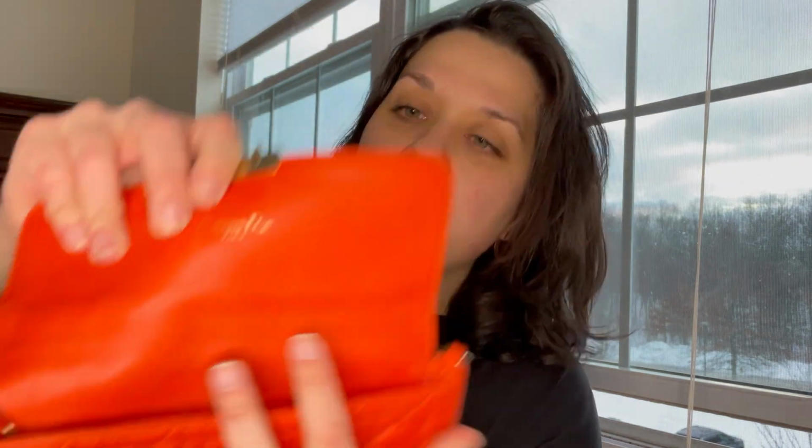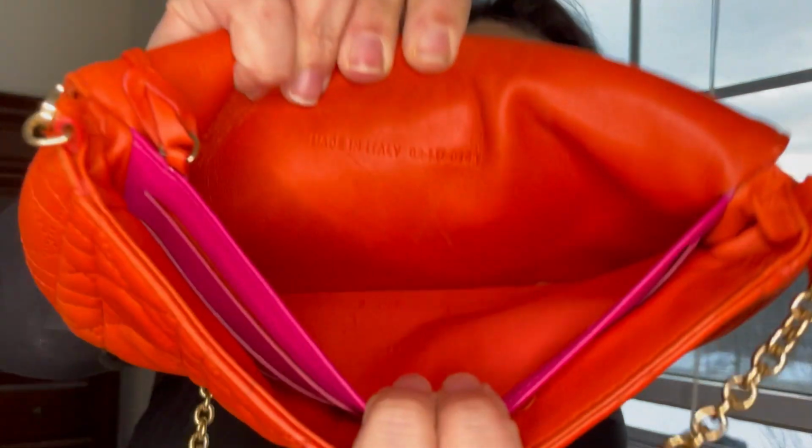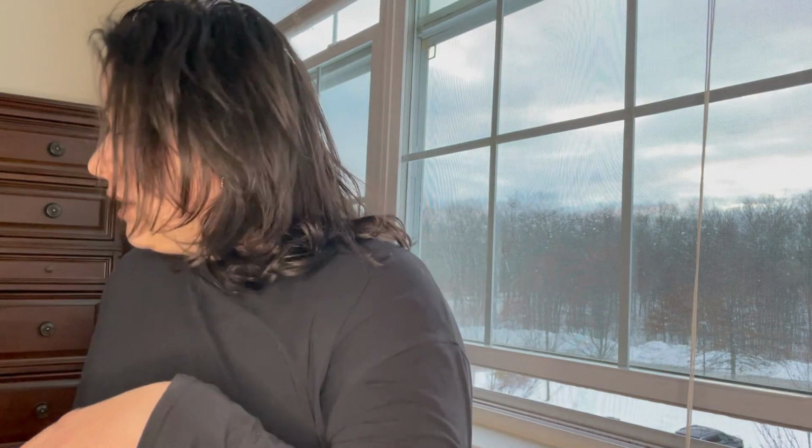I felt it and I was like, yep, this is lambskin leather. Like, this is buttery soft. There's no denying it. I'll show you the inside. Sorry, the chain makes a lot of noise. So you'll see it says Christian Dior right here. And then on the inside, I don't know if you'll be able to see that or not, but the serial code is in there and it says made in Italy. It does have a couple of marks on the inside as well, but you wouldn't be able to see that, so that's not a big deal. Yeah, so I was very excited. I still authenticated it, and I just wanted to protect myself with that.